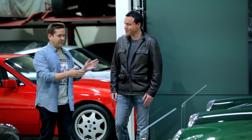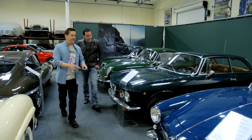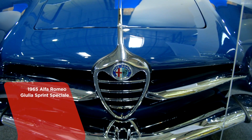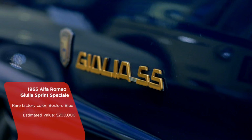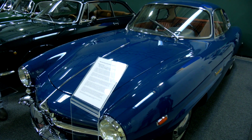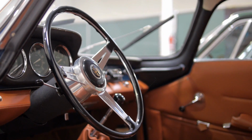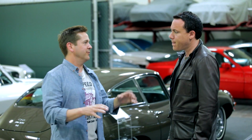Eric, you have some amazing Porsches, but the car I want to ask you about is this Alfa Romeo right here. This is a 1965 Alfa Romeo Giulia Sprint Speciale. What's really cool about this car though, it's only had 2 owners and it's 38,000 original miles, and that interior is all original. Another great investment car if you can find one.